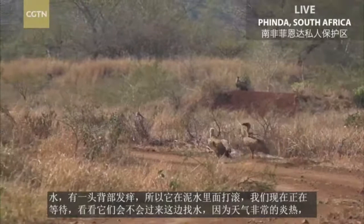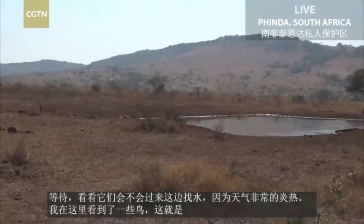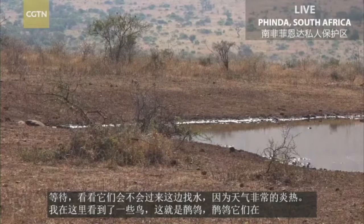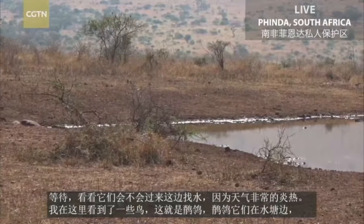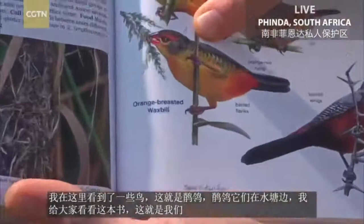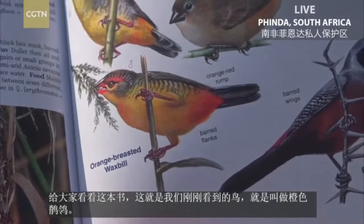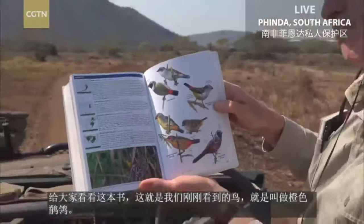For the first time now, I've just seen some orange-breasted waxbills come down to drink. They are really pretty little birds. I'm hoping that while we sit here patiently, they might just make an appearance again. And if I show you here in the book, I'll show you what we've been looking at, that bird over there, the orange-breasted waxbill. A very, very pretty little bird that's come down to drink. There are a lot of quelea as well now, but when the quelea take off, everything seems to take off. That was the first time that I've seen that. Orange-breasted waxbills eat mostly seeds and insects.